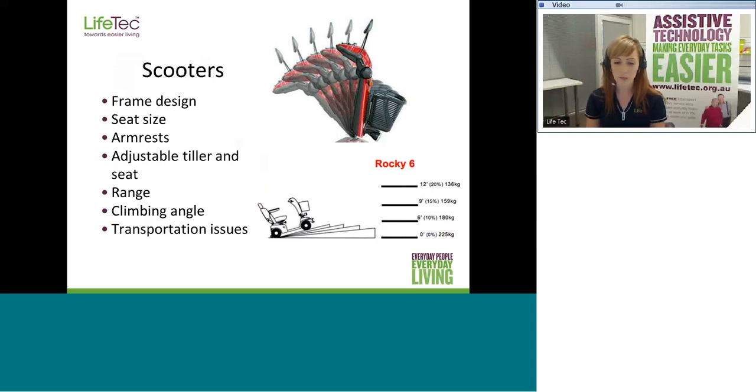Adjustable tiller and seat. So an adjustable seat with a swivel mechanism can assist with transfers. Some models also work similarly to a car seat with a forwards-backwards seat adjustment and adjustable back recline as well. Range, so this will vary depending on the brand, size, and the weight of the user.